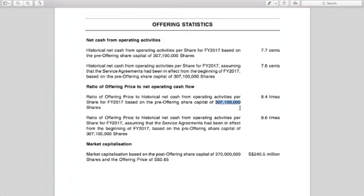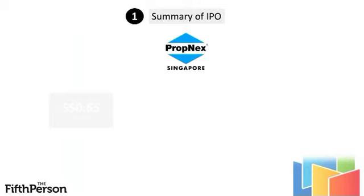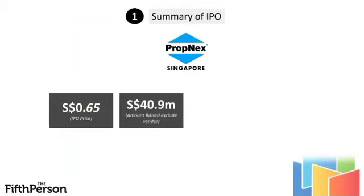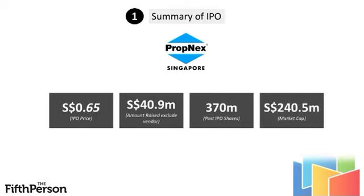Okay, so now let me move back to the slides. Through what you see just now, you can understand that the Prognex IPO price is 65 cents. The amount raised is about 40.9 million, which excludes vendor shares. That means the management themselves want to sell off shares to the public, and the money from the shares that they sell off won't go into the company, but will go into their pockets. Then post-IPO shares are about 370 million, and their market cap is about 240.5 million. So this is the information that you must get first when you look at the IPO prospectus.